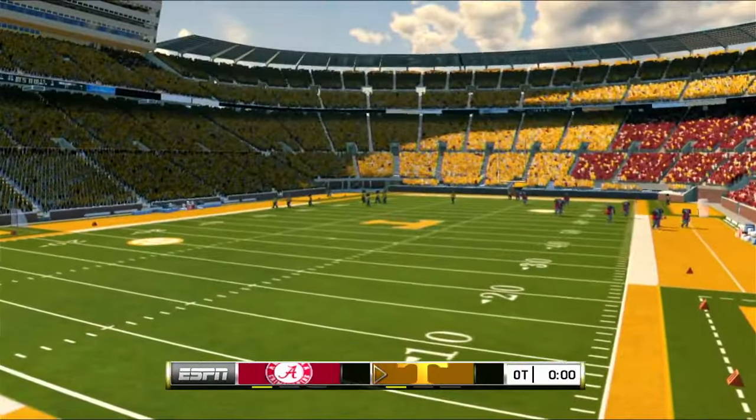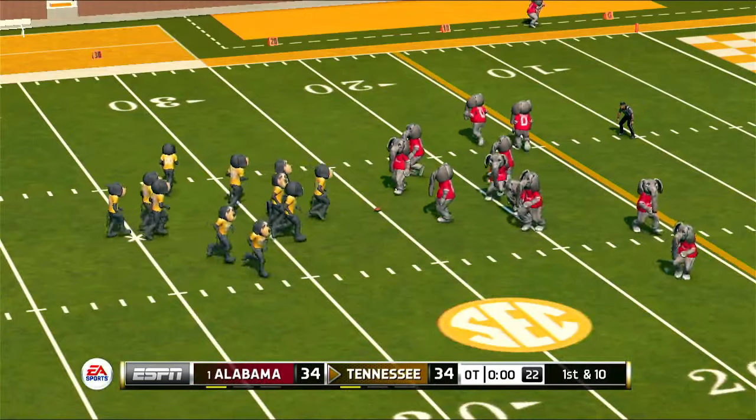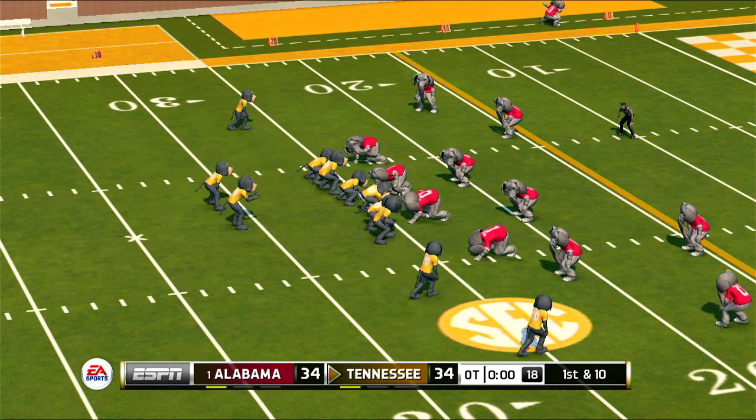Both teams are dead tired. But one is going to outlast the other. This is looking like a classic in the making. From the 25-yard line, it's first down.